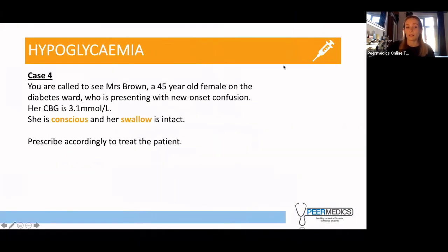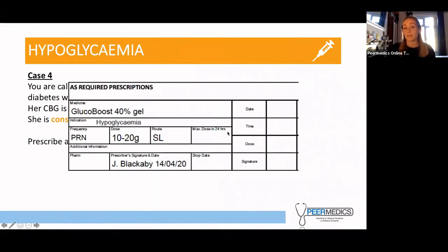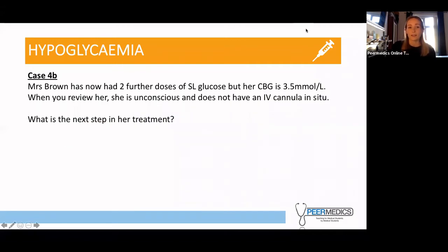So for this patient then, she's conscious and her swallow's intact. I was very kind to give you all of that info. So you'd want to prescribe something like the GlucoBoost 40% gel. This is, again, 10 to 20 grams, and you can give that as required, as many times as you need to. Now, this just goes on the PRN side of the prescription. Any questions about that? No? Okay, so carrying on.